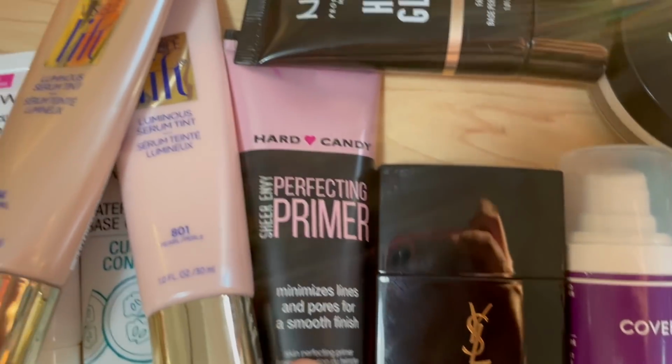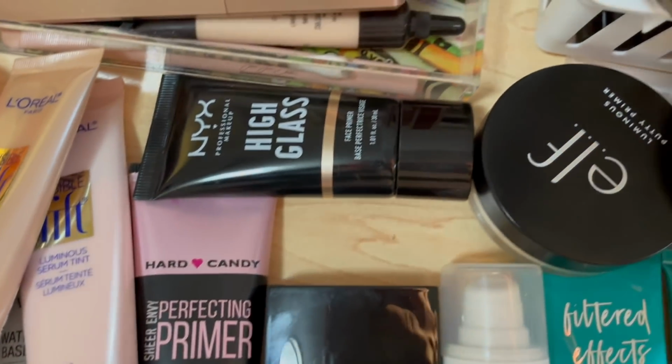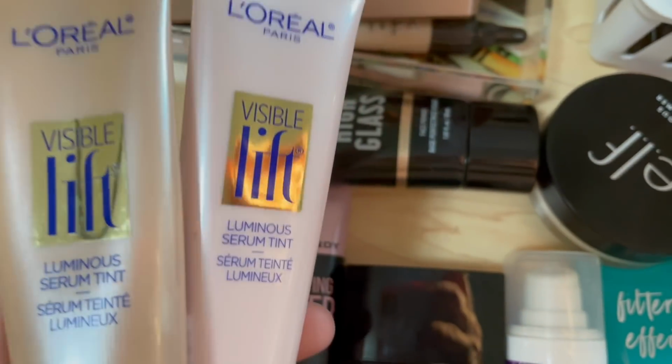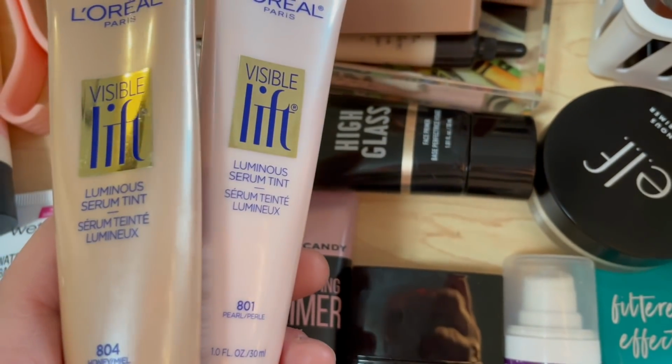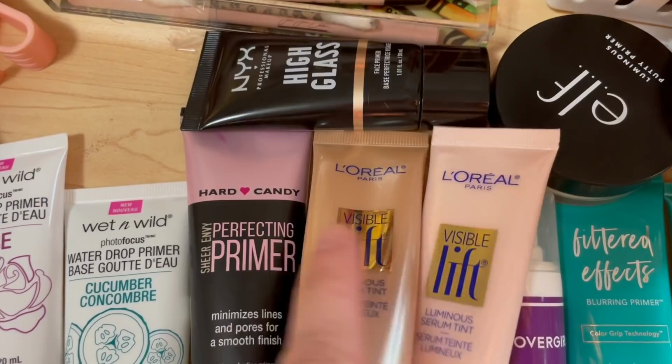I'm really not using this one from Hard Candy. They've got another one that you guys know I love, that gripping primer. I realized I had like 3 shades of this Visible Lift Luminous Serum Tint, and it's so good, but I don't need 3. So I'm keeping 1 and letting those go.